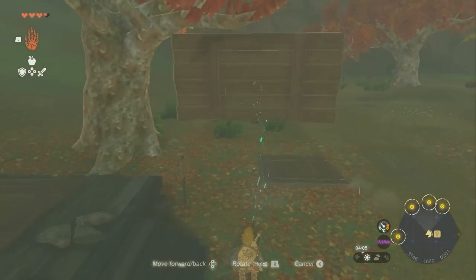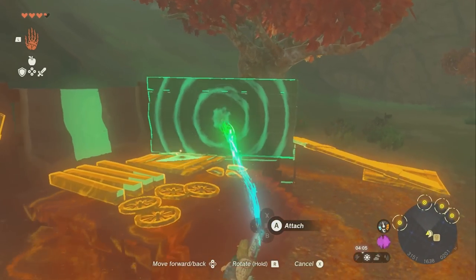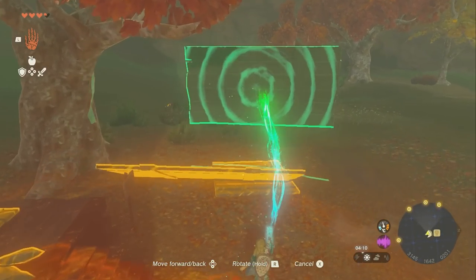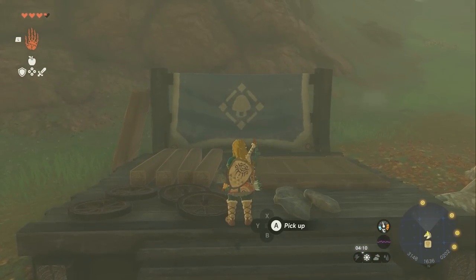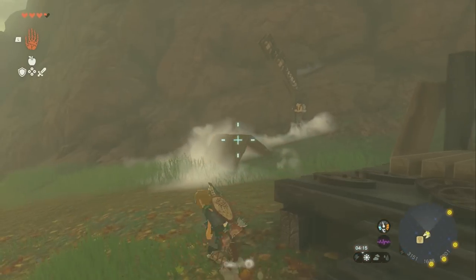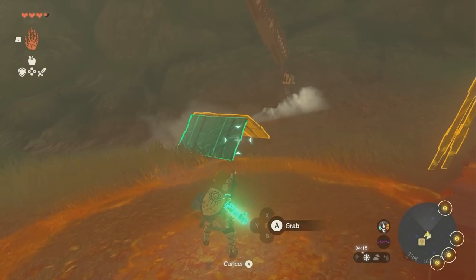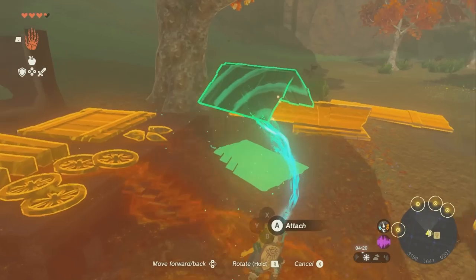Hold on, we got to see what our materials are. Do we have 3 of these or 2 of these? So it's always good to figure out what you're working with. So we only have 2 of these. And then we have 4 of these smaller ones. And then we have this. Oh, this is just more things. Okay. We can take these apart if we want.